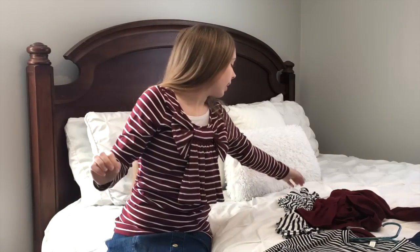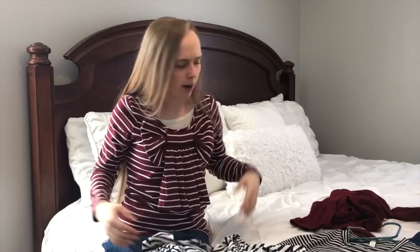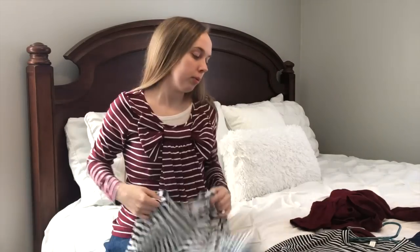And then next, I went to J. Crew and I got some really cute shirts. So I've got a lot of stripes. I've noticed that. I'm wearing this striped shirt, I have this striped shirt, and this one. You can never go wrong with stripes.